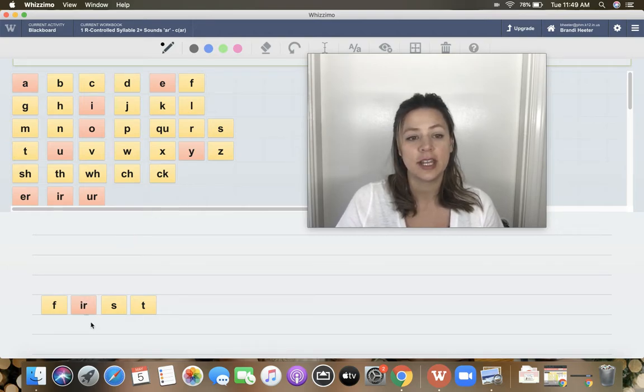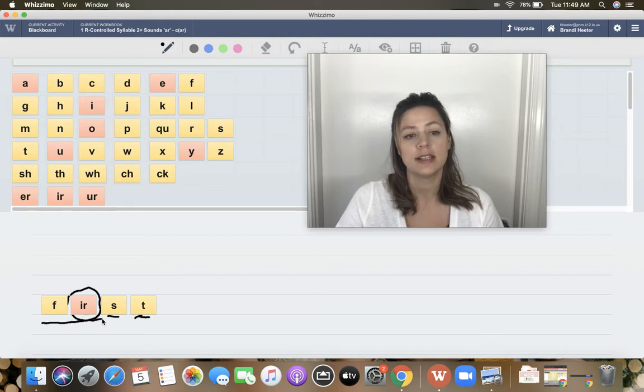So what you're going to go ahead and do is circle the R-controlled vowel, and then mark up your blend with two separate underlines. Underline the entire word and mark it with an R for R-controlled.